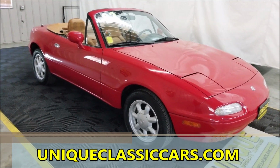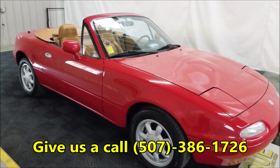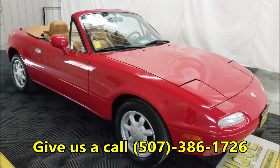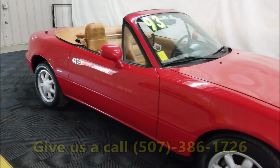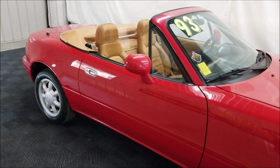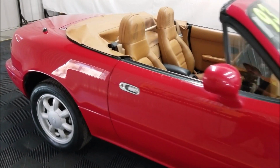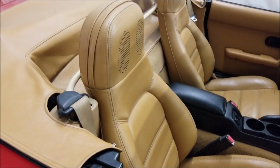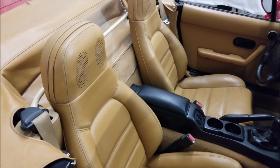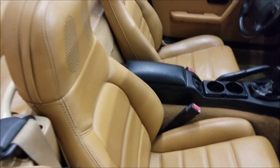As you can see, it still has the factory alloy wheels that it would have come with. This is also a nicely equipped Mazda. When I get over to the driver's side, I'll show you the options and how these cars are packaged as far as the options go. Like I said, it has a tan interior, leather also. And you have to remember, this car is over 20 years old, so very nice shape considering the age of the car.